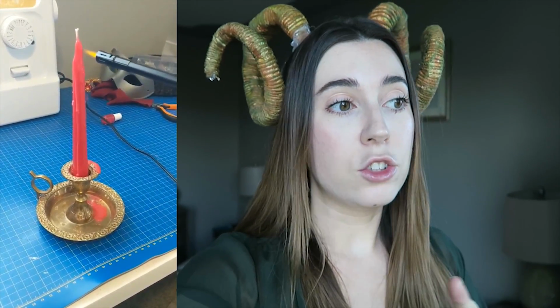Also, I decided to use this candle holder and a red candle. The candle holder I bought from Value Village for only about $5, and the red candle I got from Michael's to give it a little bit more of that vintage old look. I burned it quite a bit and made sure that there's a lot of wax dripping around the candle. I actually ran into a lot of problems during this photo shoot.